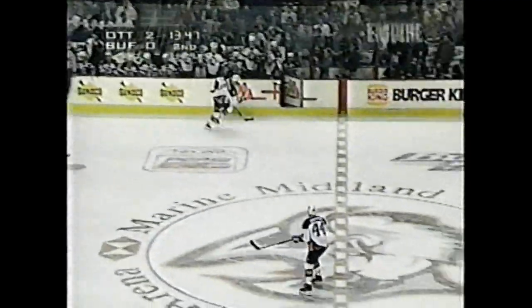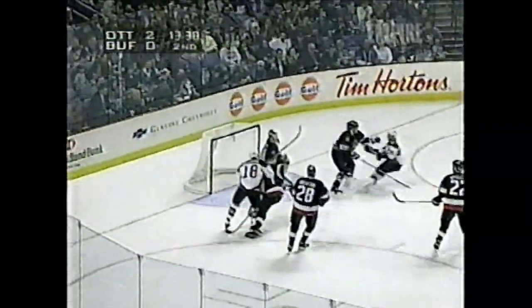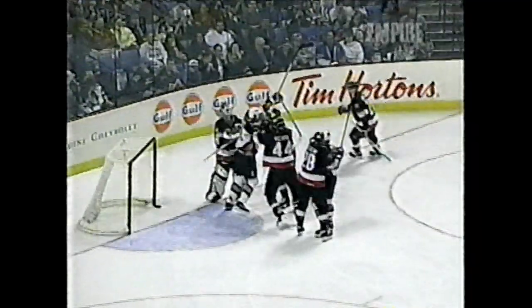Coming away, Chatan into Ottawa territory. Chatan tried to drop in front, couldn't do it. Backed off the boards and sent out to center, finally by Dave. Shipnick with the teams changing. He'll dish one in. That one falls right to Tugnut, and he's going to have to scoop it up. Declan flying in there.